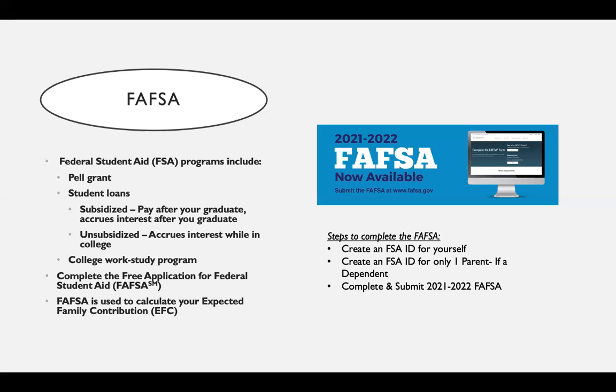So if you want to go to school for next year, fall 2021, then you will submit the 2021-2022 school year FAFSA. If you're planning to go to college in January, then you need to backtrack and do the 2020-2021 FAFSA because that's the current school year that we are in. But make sure that you're submitting your 2021-2022 FAFSA for next school year, utilizing your 2019 tax information.